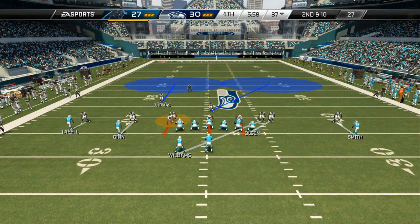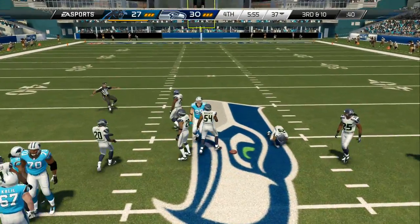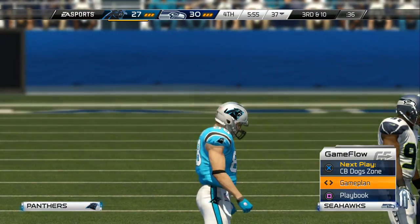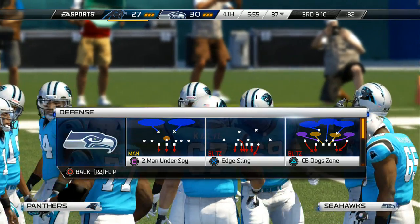Second down here. Newton's got it in the gun. Oh, almost caught. That was excellent man-to-man coverage that time. When you want to shut down a receiver, really the only way to do it is to man up and play him one-on-one.